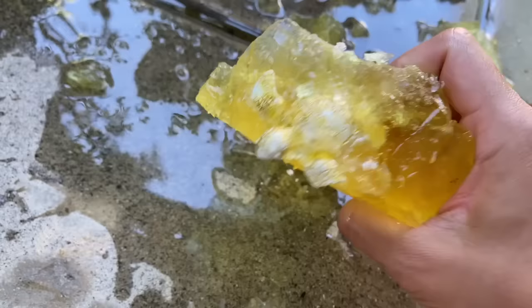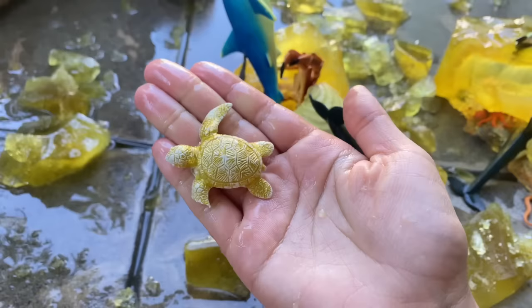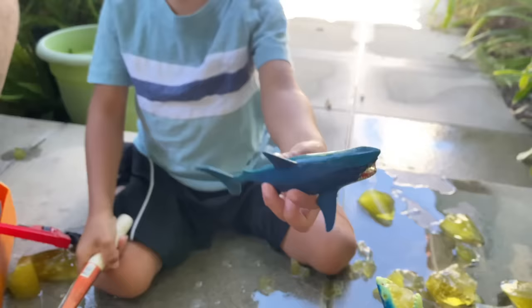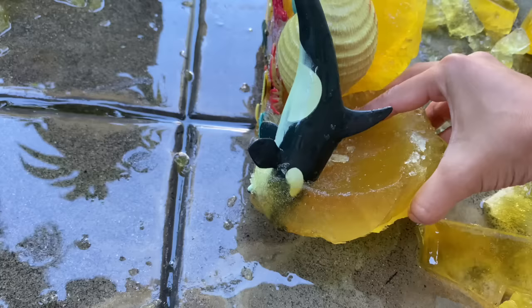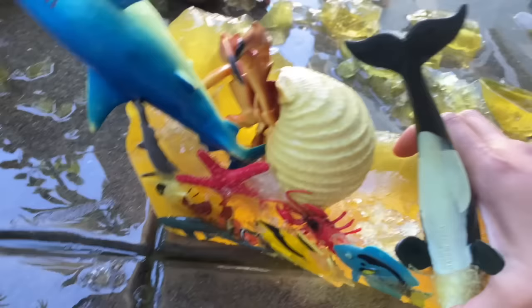Oh no. Yes, you did it. Oh no, one of his fins broke. It's okay, it's a toy. Now we have another shark. Our killer whale's head is stuck in the ice, and we have a hermit crab and another shark stuck inside of the ice. Hey, Jeremy, break free those creatures.